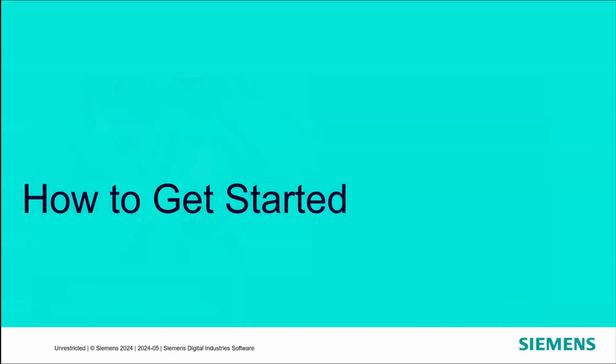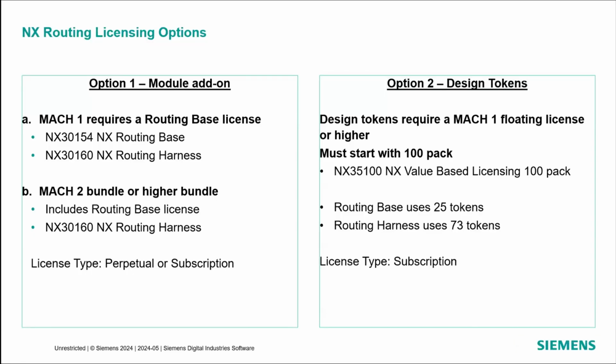So to close out a little bit then, how do you get started? What does it take to get the product, how to learn the product, set it up, those kinds of things. And so there's two options really. If you have one of our Mach bundles today, you can purchase add-on modules for this. So there is a routing base. For Mach 1, you would need the routing base and the routing harness, those two add-ons, to do what I was showing today in our demonstration. If you have a Mach 2 bundle or higher, those particular bundles actually already include the routing base. So all you would need to add would be the routing harness functionality.